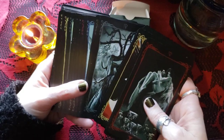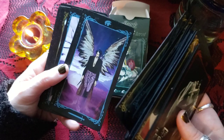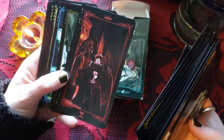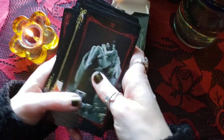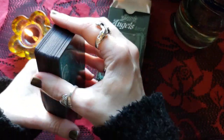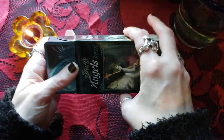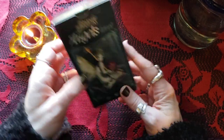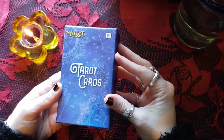This one's just a photo manipulation, late 90s goth aesthetic deck. No diversity in this deck, but it's got Robert Smith as the King of Cups. So I find this deck nostalgic, even though it's not that old. It's only like 10 years old, but I find it nostalgic anyway because it reminds me of something. Instantly getting this deck made me feel like I'd had it for the last 30 years. It's ridiculous. It felt like a deck I'd had since high school, even though I haven't.